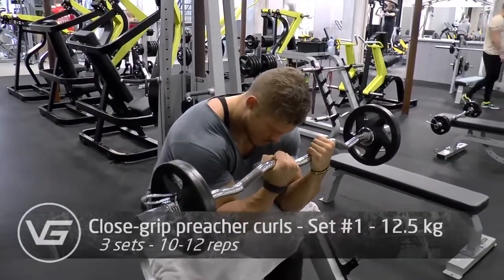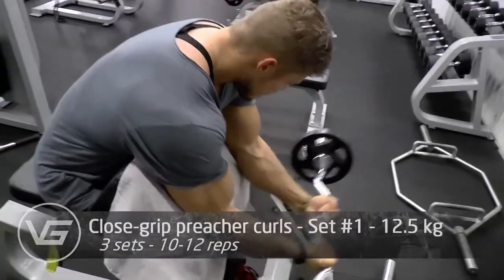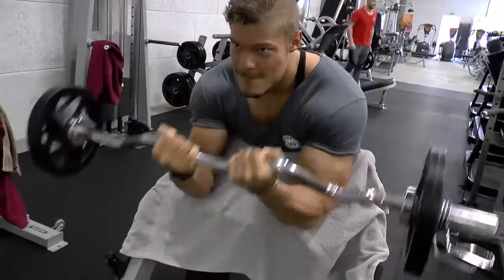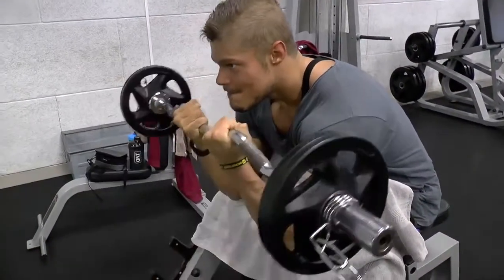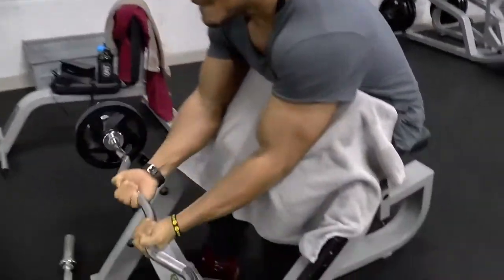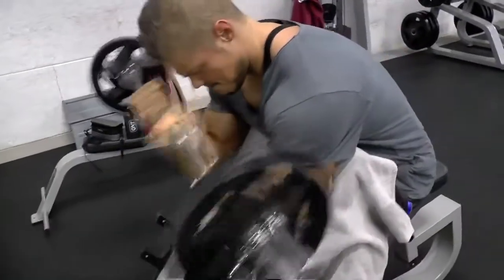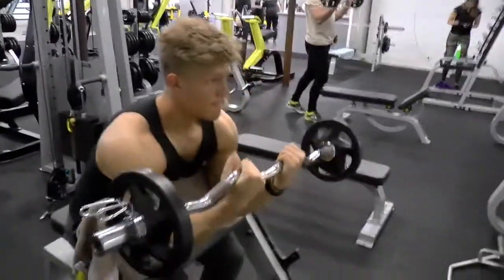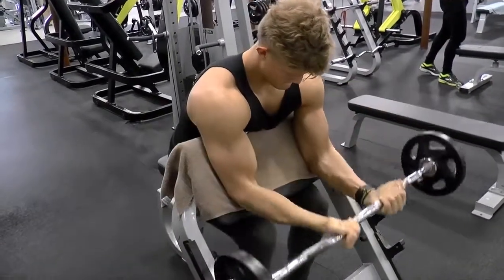And then it's time for biceps, of course, starting out with a classic for the bicep peaks, the close grip preacher curls. And I have to say that when looking back at this footage, I do think my peak has improved at least a little bit by doing these exercises on a consistent basis. You cannot just do them once every few weeks. If you really want to work on the peaks of your biceps, you got to do at least one exercise that targets the peak every time.